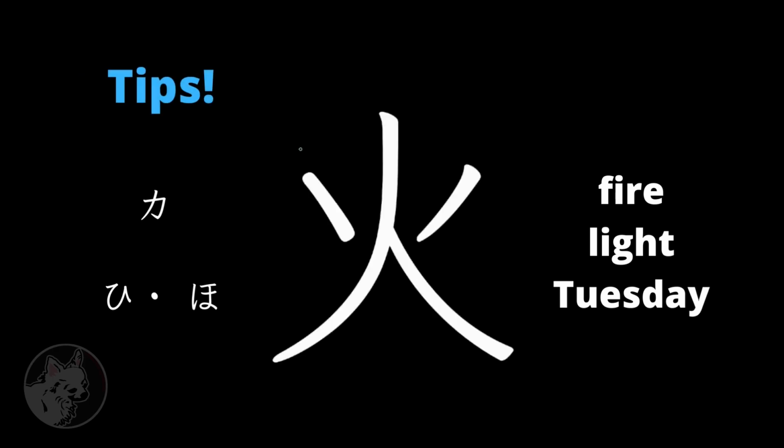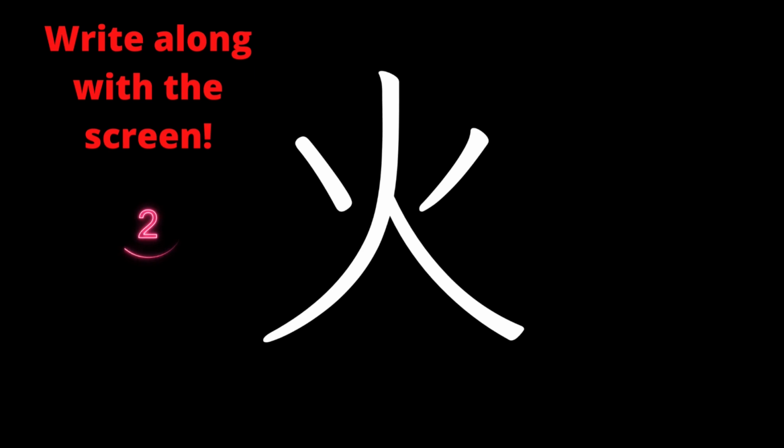Tips. It has 4 strokes. 1, 2, 3, and 4. There are 2 stops and slashes. These are stops and these are slashes. Write along with the screen with your finger.